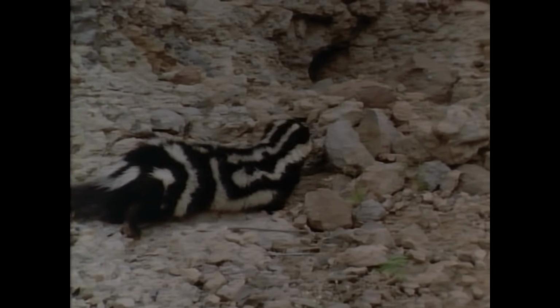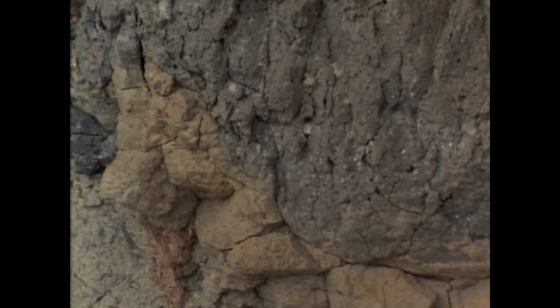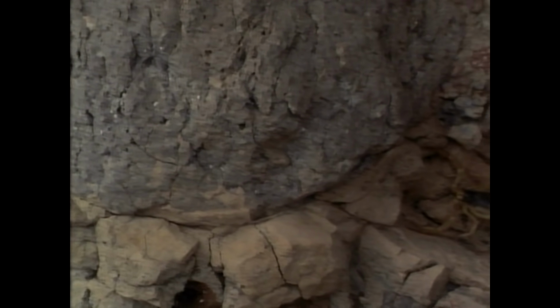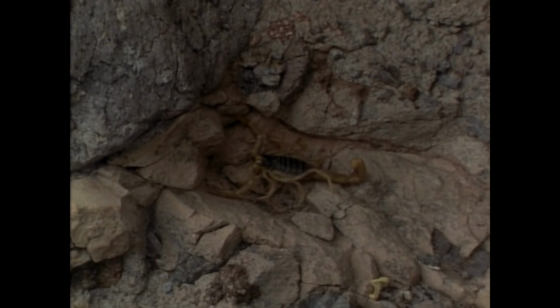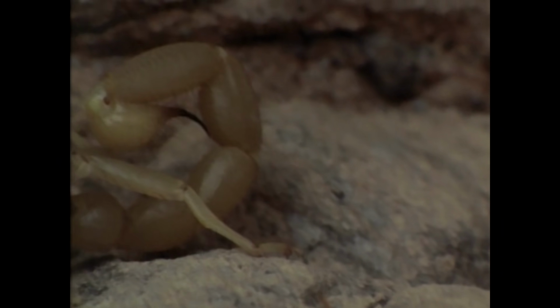As the sun sets in the desert sky, a spotted skunk checks each rocky niche for some crawling crumb of food. The little skunk does not search in vain, for dinner awaits just around the corner. The scorpion's poisonous stinger does not repel the voracious skunk. It's immune to the venom.